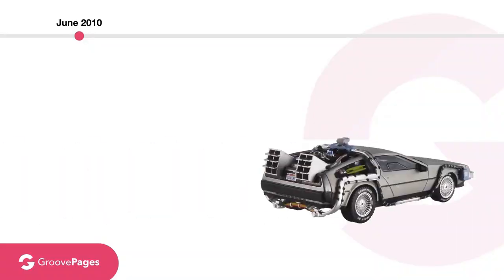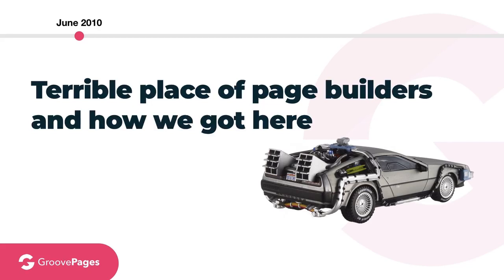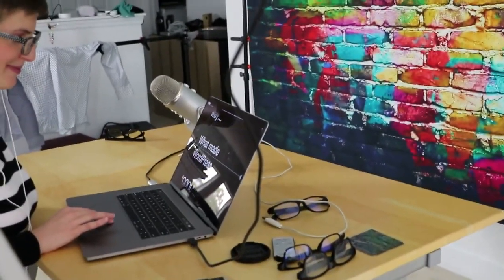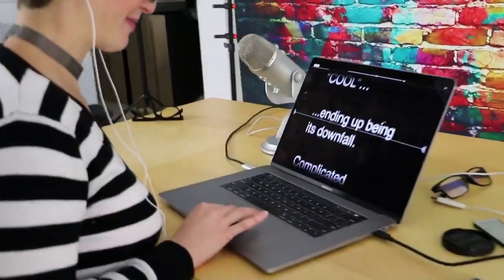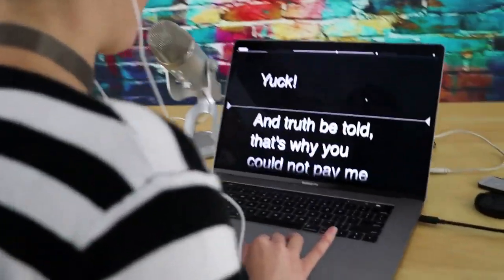So let's set the date to June 2010 and hop in the DeLorean and jump back in time to talk about the terrible place of page builders and how we got here. Okay, it's now 2010. WordPress 3.0 has just come out, and it's supposed to make building websites easy. Yeah, right. You see, we all learned the hard way. What made WordPress cool ended up being its downfall. Complicated themes and plugins that were slow, clunky, and worst of all, many of these plugins ended up conflicting with each other. Yuck. And truth be told, that's why you could not pay me, or most people, to use an optimized page builder designed for WordPress.